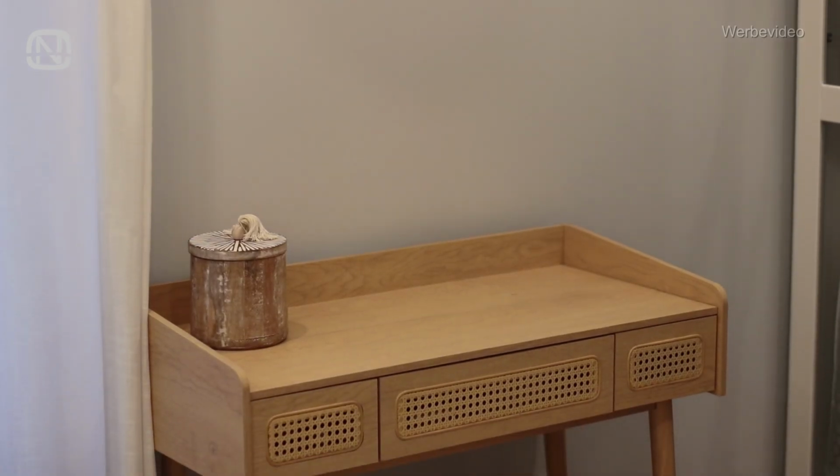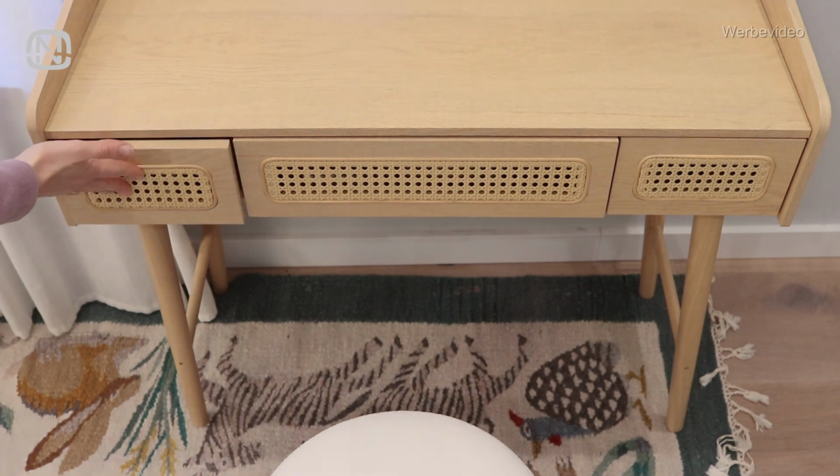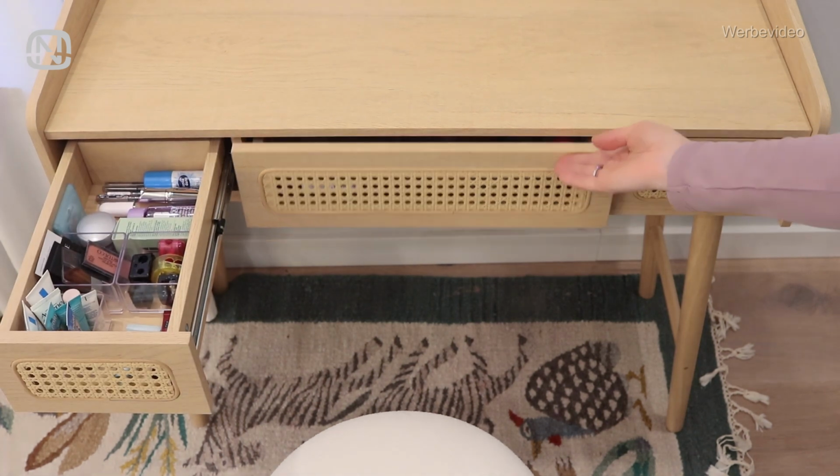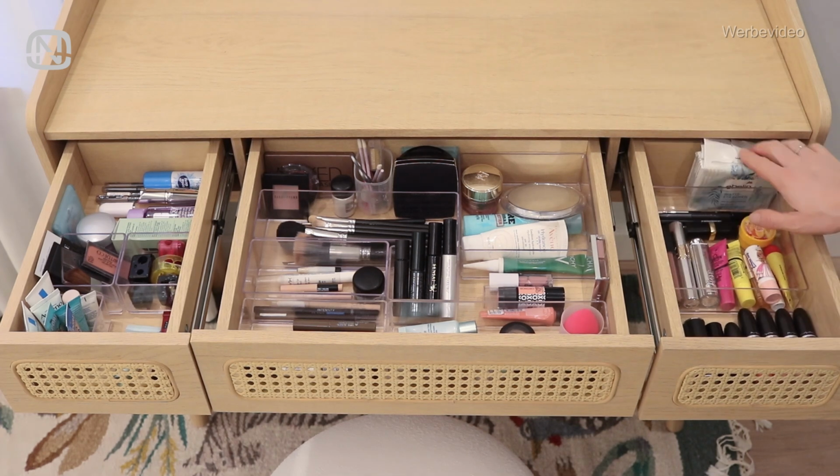And here's the result. This table has exceeded my expectations. The drawers pull out fully, so it's easy to reach items at the back. I also love how it refreshes the look of my dressing room.